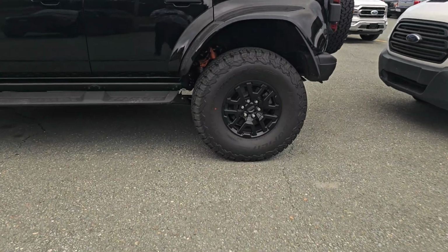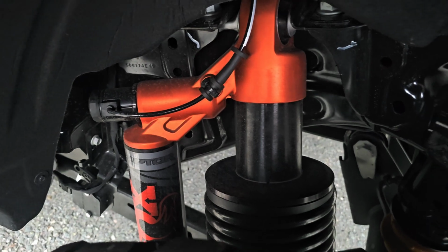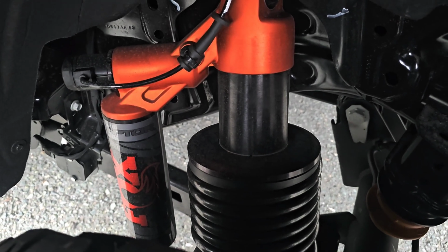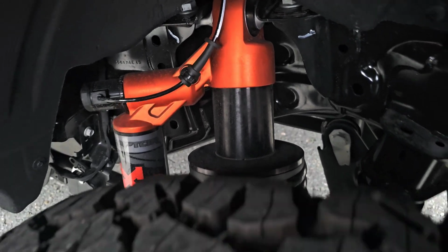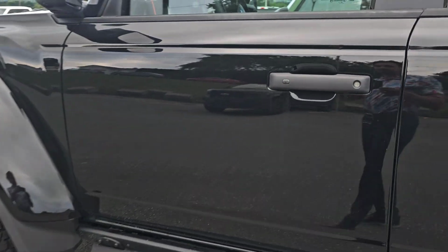So let's check out the suspension right here. If you do get them undercoated, big tip, make sure that you do mention, do not spray my shocks, because, well, then one of the coolest parts of the vehicle gets covered up. Love the look of those shocks. Of course, keyless entry.